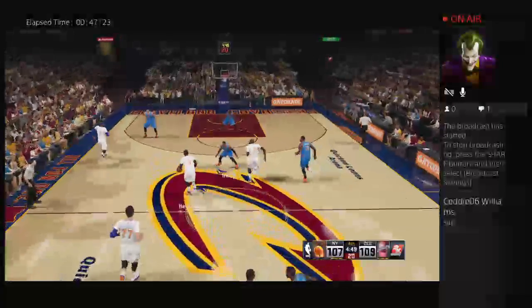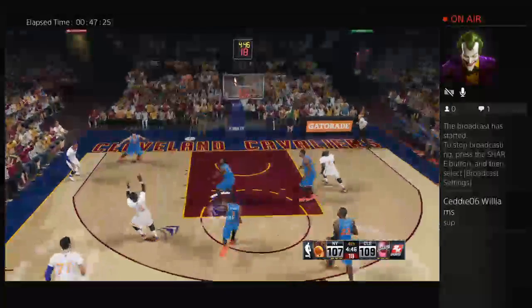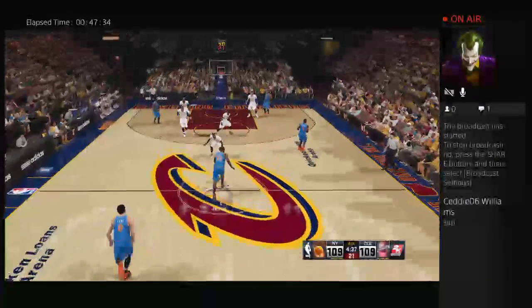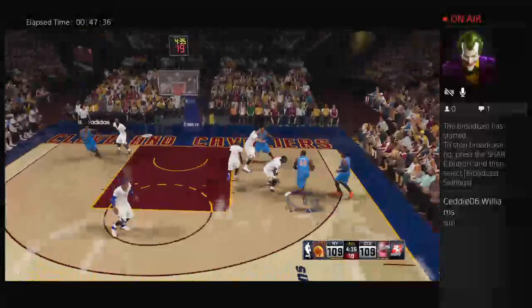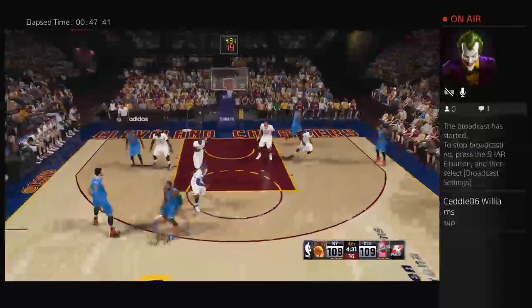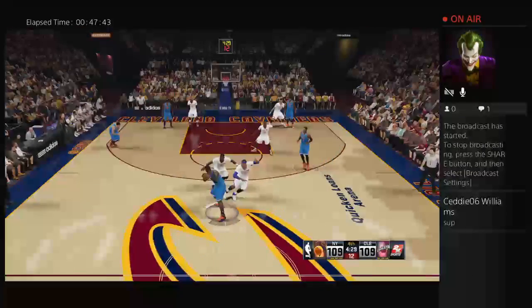LeBron can't get it to go. New York's gone ice cold from three-point land, 0 of 4 since the start of the final quarter. The game now all-time. Hardaway has got 13 points here in the second half alone. The Cavaliers shooting in the fourth quarter has looked shabby, 38%. LeBron against Hardaway. LeBron is doubled.